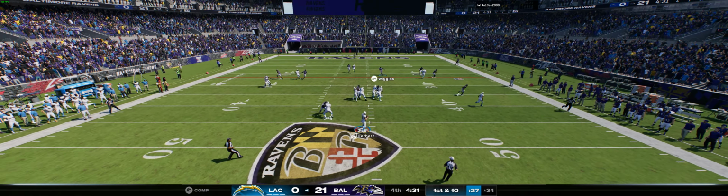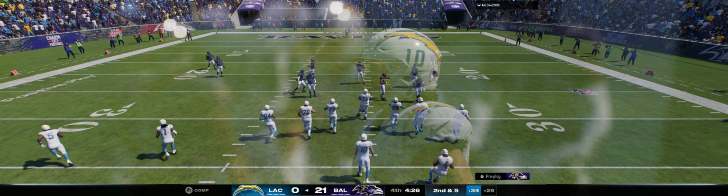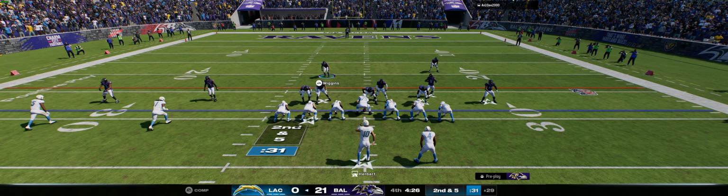Escapes the pocket. He takes it himself. And he takes it across the 30 before heading out. Well, you don't get the first down, but I'll tell you this game, that drives the defense and the defensive coordinator nuts. They do everything right, they win, and yet still the QB makes something out of it.